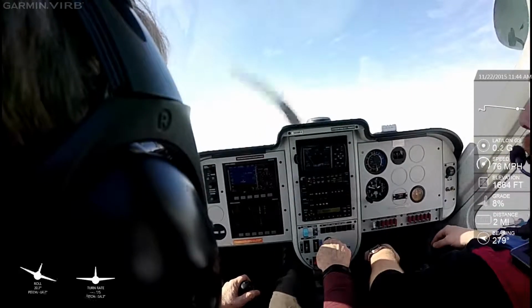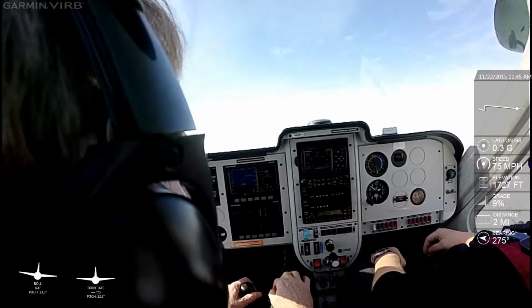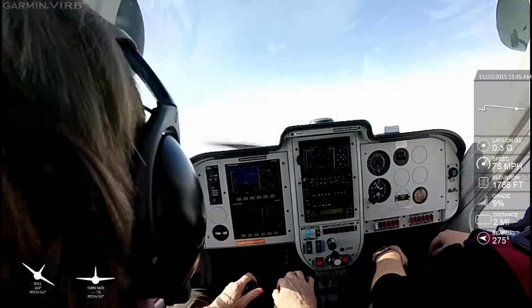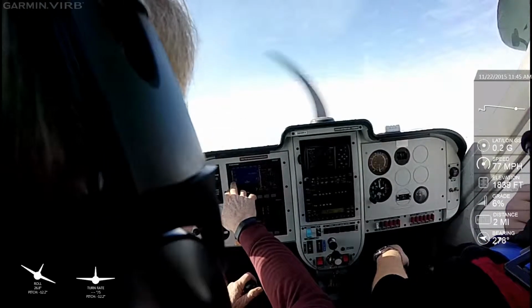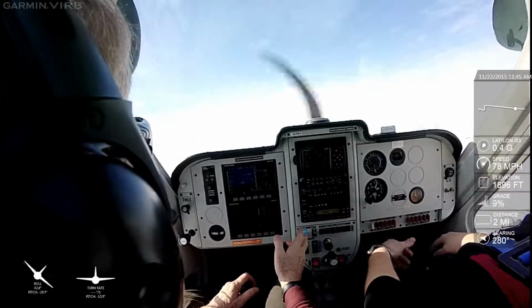Actually, the engine noise doesn't bother me at all. It's pretty quiet, if you ask me. Yeah, I like it. All right, we're locked. Still climbing a little bit. We're 100. So this is miles per hour too? Yep. Doesn't really matter as long as you're hitting the numbers, you know. If I said 100, whatever, you know.